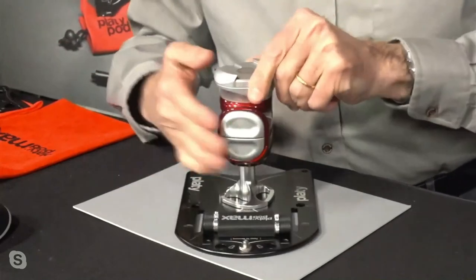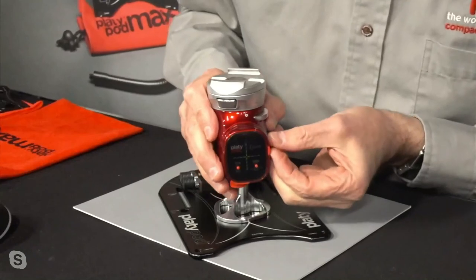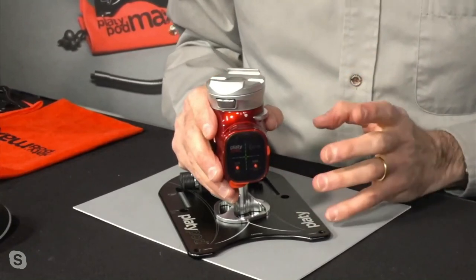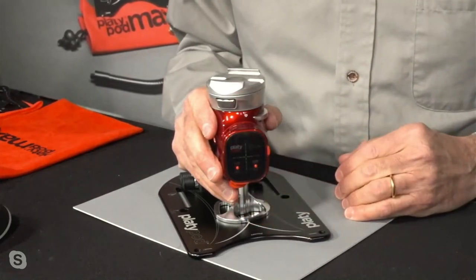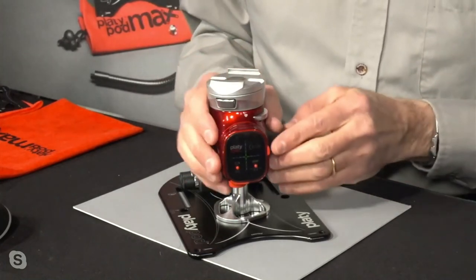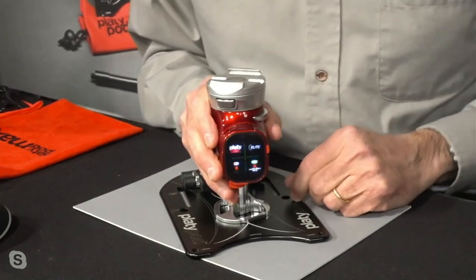Okay. And now we have solved the level issue with the world's first LED leveling indicator, which is mounted on the back of the Platypod, so you'll be able to see it from below, from above, from many different angles. It's really bright, and here it's turned on.